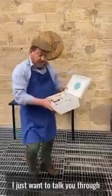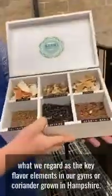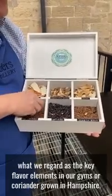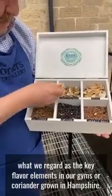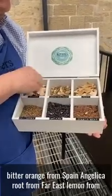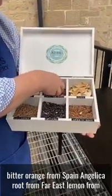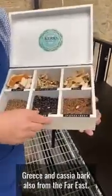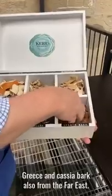So I just want to talk you through what we regard as the key flavour elements in our gin. Coriander grown in Hampshire, bitter orange from Spain, Angelica root from the Far East, lemon from Greece, and cassia bark also from the Far East.